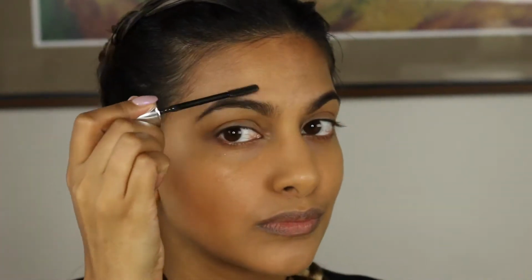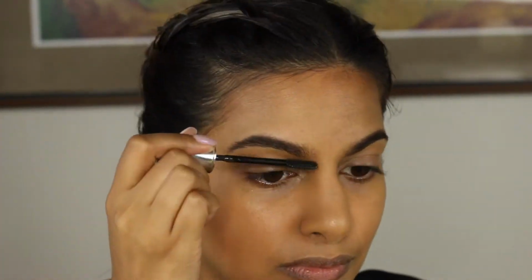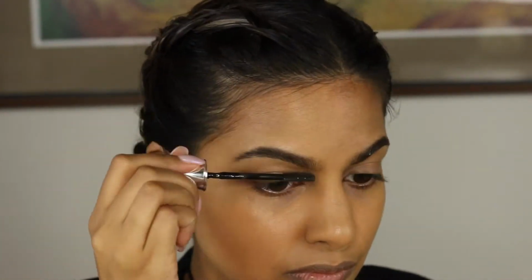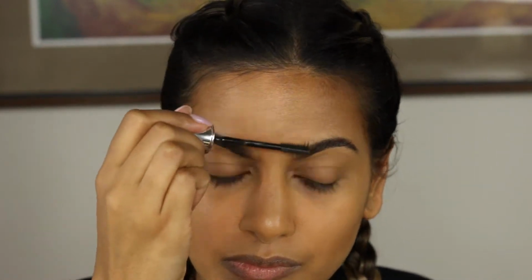And I'm going to finish it off with the brow gel from Benefit, if I can get it open. And I like to stand the hairs up and then kind of brush it so that it looks more natural. So I thought that would look good with this look. So that's what I did in the brow gel.